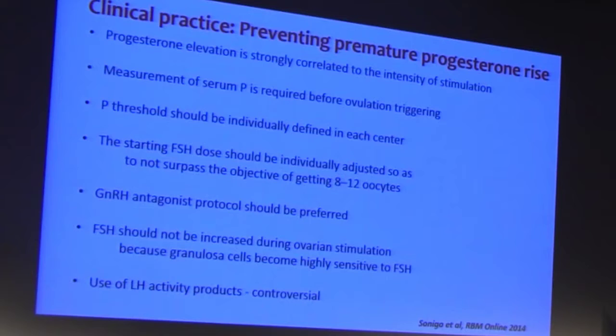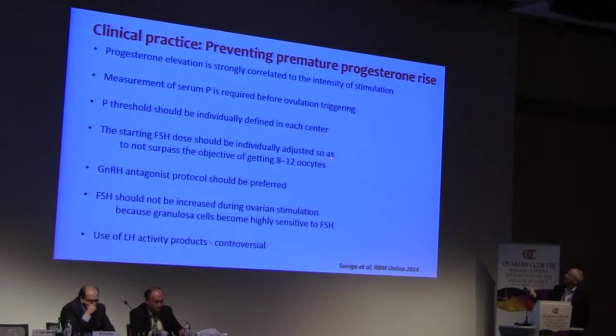Progesterone elevation is strongly correlated, as I said, to the intensity of the stimulation. Measurement of serum progesterone is required before ovulation triggering. We should know about that. This is another thing, that the threshold should be individually defined for each center, because there are many pitfalls in the assays that are used and differences. And the starting FSH dose should be individually adjusted, as I mentioned, as to have the stimulation not too intense, in order to get 8 to 12 oocytes. And the GnRH antagonist, at least in this sense, is preferred.